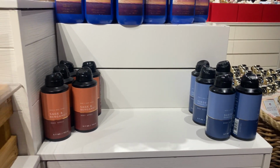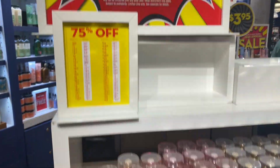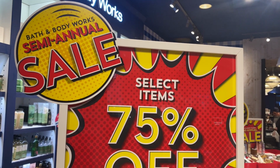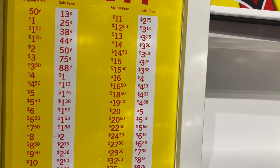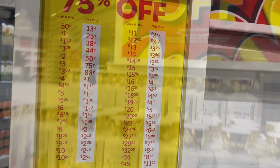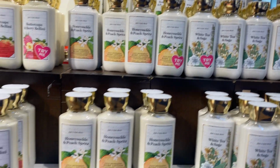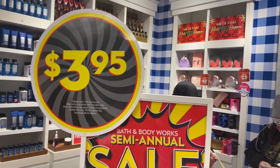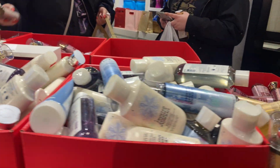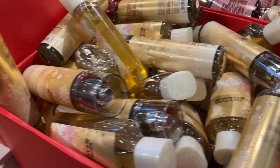Okay, semi-annual sale. As y'all do see, the first thing I noticed in the store is the 75% items. I didn't even think my store would have them, so I was shocked and surprised. It's not a lot of stuff, but I'm not worried about it because most of this stuff I already have, so it wasn't a big deal. But when I tell you, this store was so packed, it was so hard for me to record today. Hopefully this comes out right because there were so many people inside.